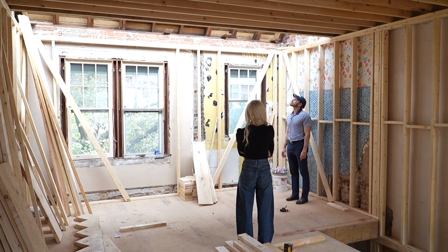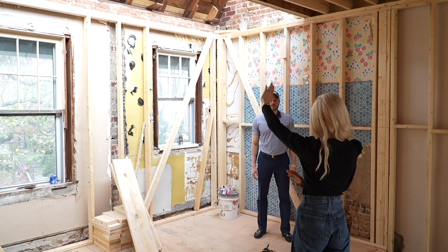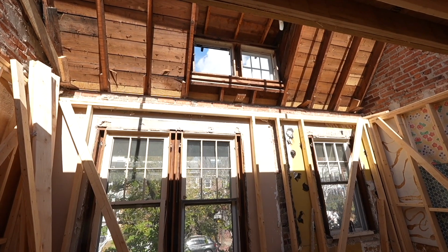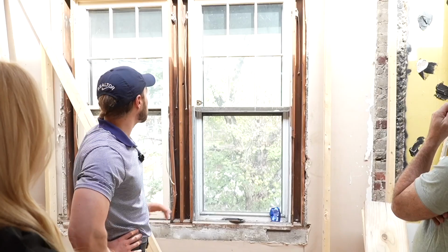Okay, but then what about the third floor? This wall, back. Okay, and it's not possible to push out the third floor? No. Why not? Because it's against permit code. Wow. It's up to you guys, but my gut is we don't need it.